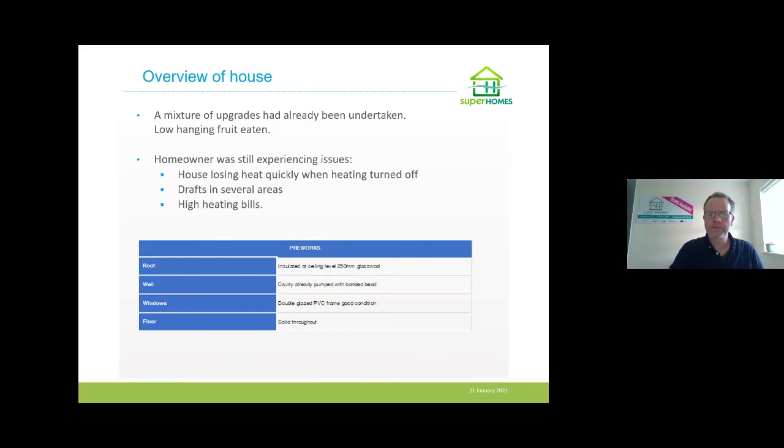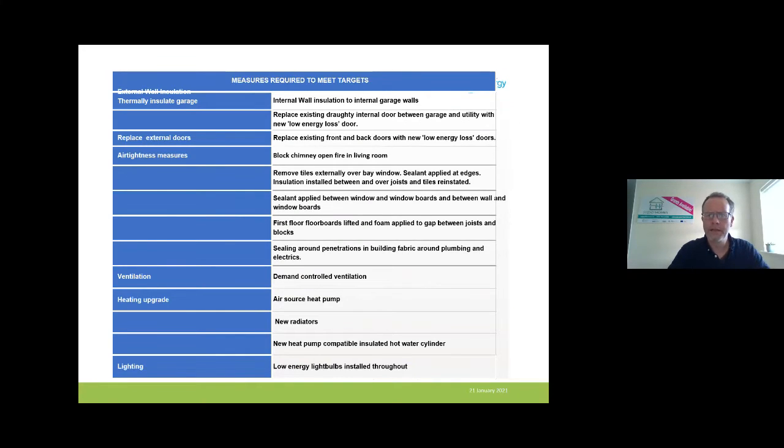So, on a more detailed level: thermally insulate the garage, internal wall insulation to internal garage walls, replace the existing drafty internal door between garage and utility with a new energy loss door, replace existing front and back doors with low energy doors, block the chimney fire in the living room, remove the tiles externally over the bay window, sealant applied at edges, insulation applied between and over joists and tiles reinstated, sealant applied between window and window boards and between wall and window boards, and the first floor floorboards lifted as I explained there.